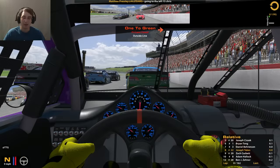I am running my It's Denny Time Toyota Camry, which was not too bad. Hand-painted by Tyler Herr. It was painted with MS Paint, very professionally done, to look like Denny Hamlin's Daytona 500 winning car.